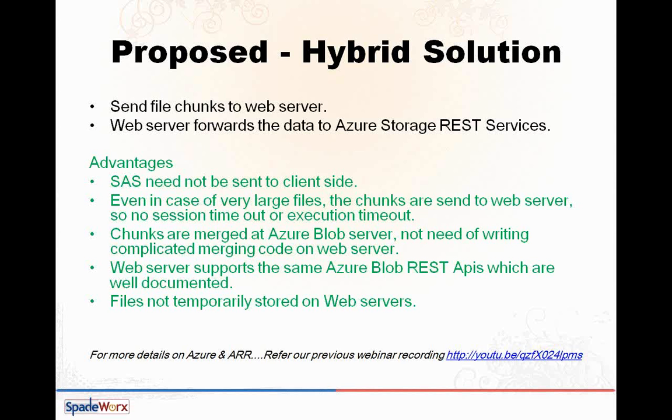How do we achieve this? We achieve this using ARR. The first feature that I talked about, that makes your web server get the chunks of the file and then forward it to the Azure web server, can be achieved using ARR. ARR, in its full form, is Application Request Routing module, which is an additional module to your IIS that you need to install. We covered ARR and its configuration in our previous webinar, the recording of which is available in the link provided to get the details of it.